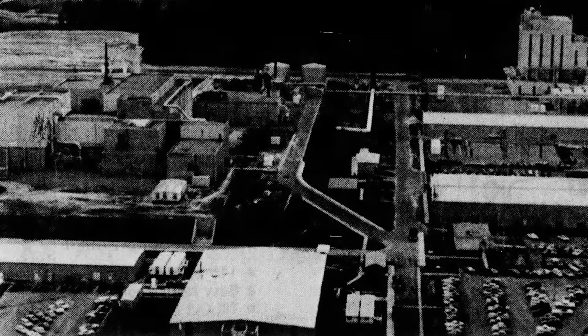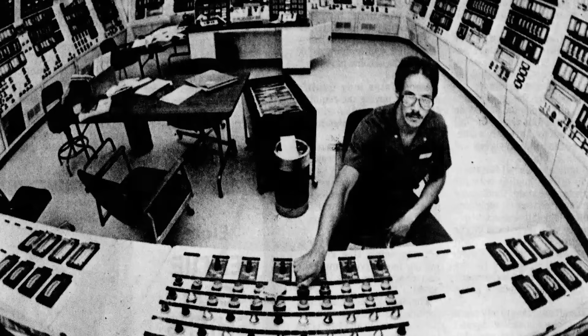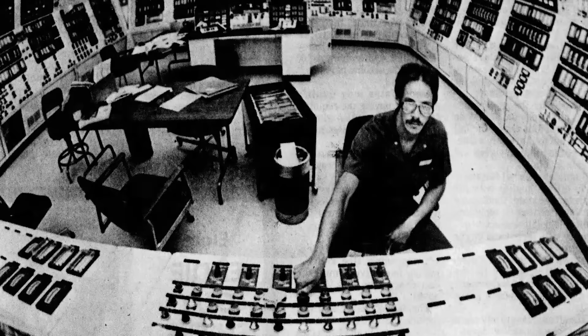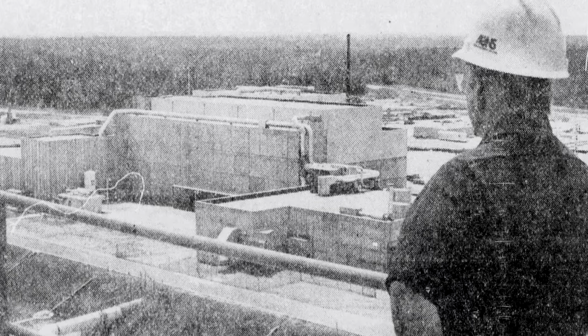So why would the US pour $500 million into a facility that never processed a single ounce of fuel? Stay tuned to find out as we uncover the rise and fall of the Barnwell Nuclear Fuel Center.